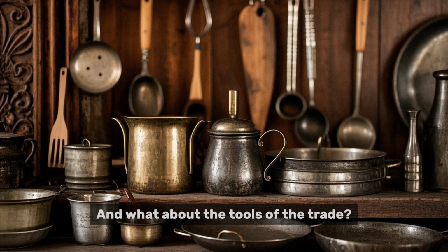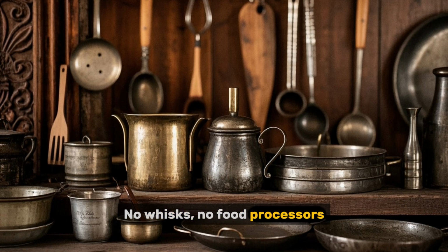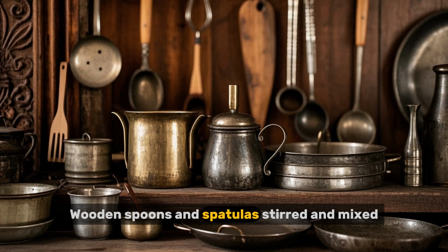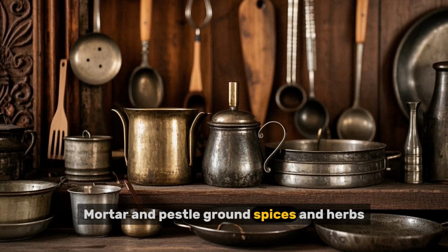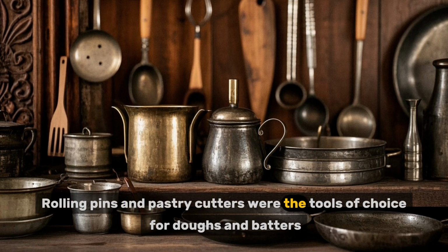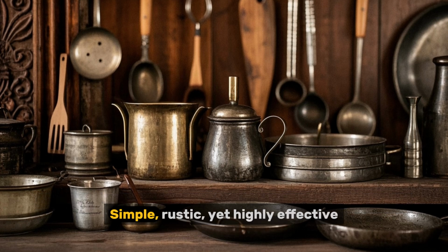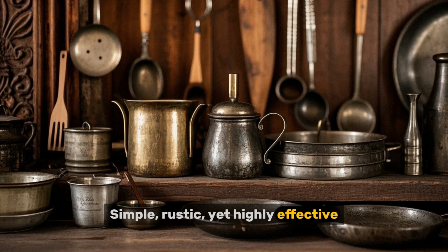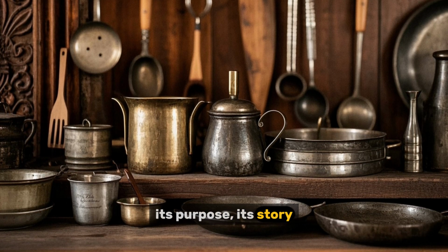And what about the tools of the trade? No whisks, no food processors, no electric mixers. Wooden spoons and spatulas stirred and mixed. Mortars and pestles ground spices and herbs. Rolling pins and pastry cutters were the tools of choice for doughs and batters. Simple, rustic, yet highly effective. Every tool had its place, its purpose, its story.